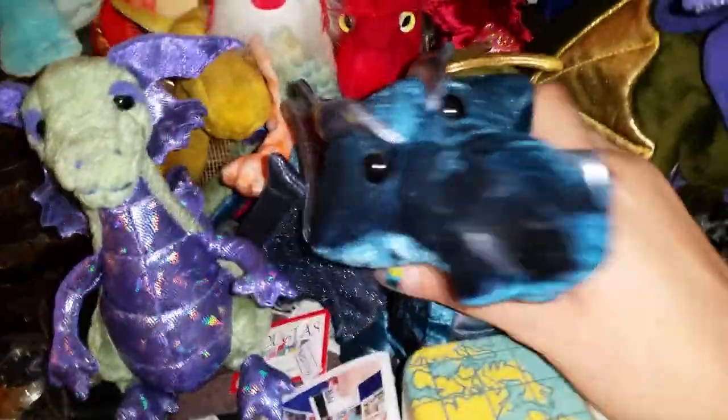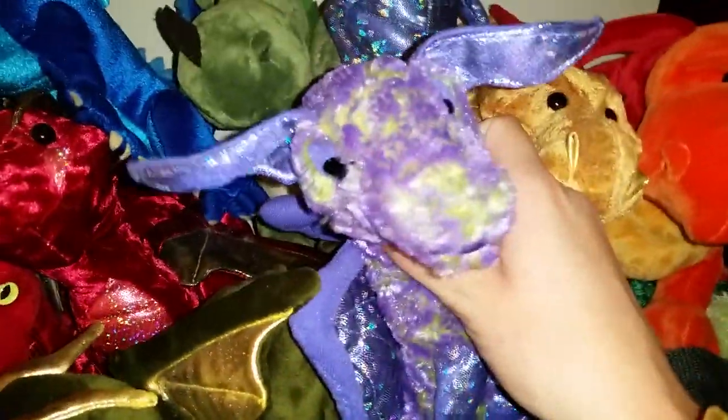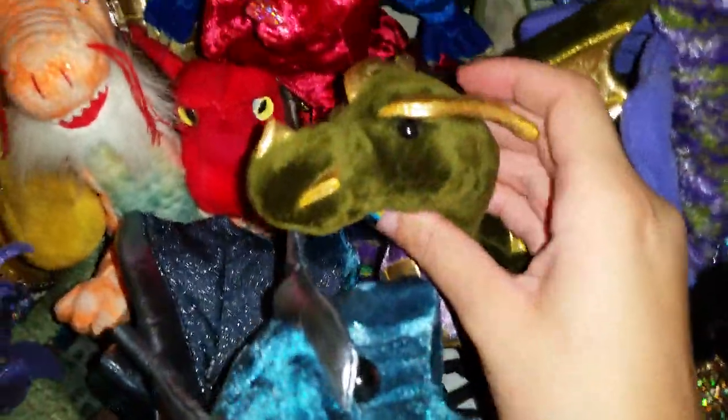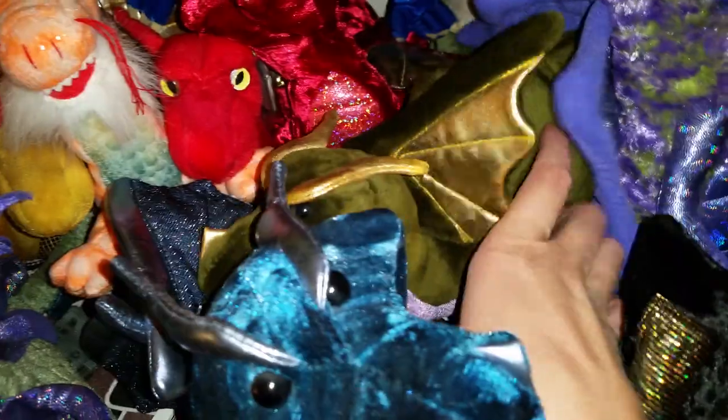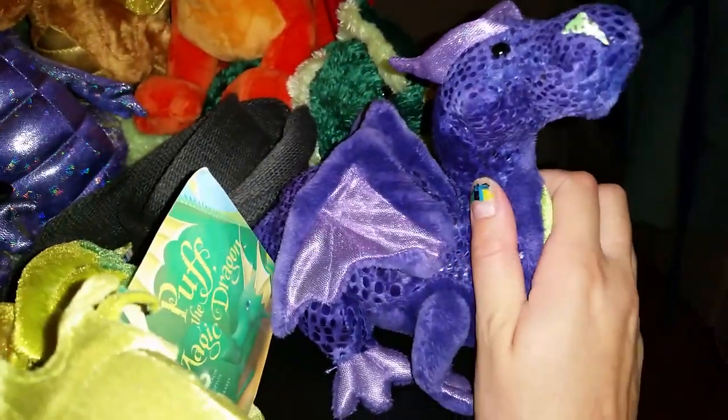And then this is the sapphire dragon, the bigger one, ruby dragon, topaz, and this purple one, Snuffle. I just love her. She's so adorable. And then this one, the olive dragon, Merlin, the black dragon, Puff, the magic dragon, made by Douglas, and Thunderbolt, the purple dragon.